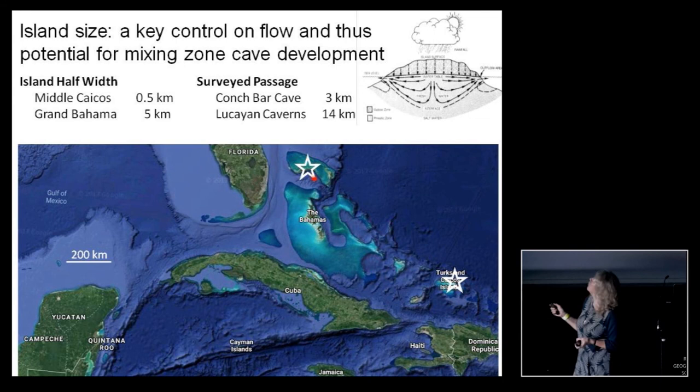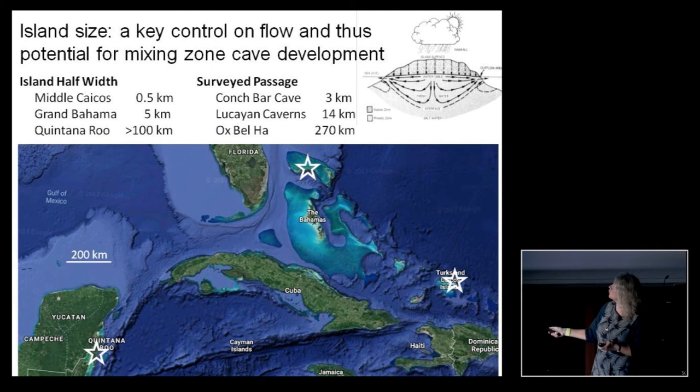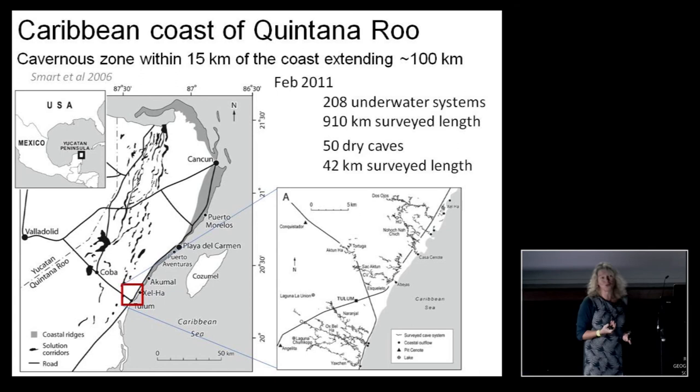If we go up to Grand Bahama and we look at Lucayan Caverns, for example, there's more than 14 kilometres of passage. And this island's a bit wider. But if we move over here to Quintana Roo on the east side of the Yucatan, then we're on an attached platform. We've got a potentially quite a large hinterland of fresh water that's all going to be discharging towards the coast. And not surprisingly, we see a hell of a lot of mixing zone karst there. So Ox Bel Ha is one system we've worked at, for example. My daughter Lucy did lots of research last night to get the updated lengths for some of these caves, and she tells me with authority, being an arts student, that it's now 270 kilometres long, which is pretty impressive. That's all underwater. That's all surveyed by cave divers, not me.